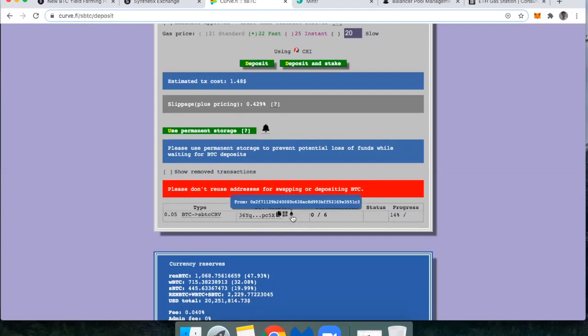And then the last thing here is this is just the Ethereum wallet address that's connected right now. So this is what is going to eventually own this liquidity provision or this position that I'll have in the Curve pool once I transform my Bitcoin into Ethereum powered tokens.